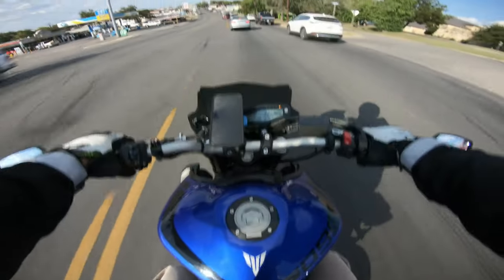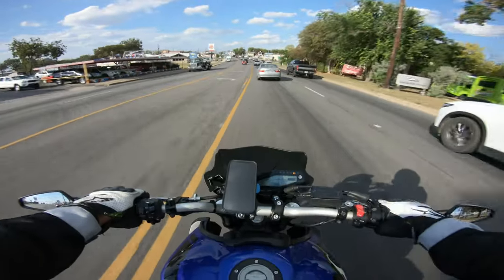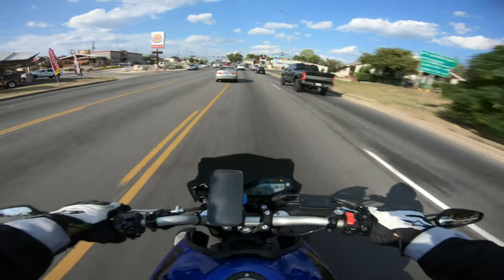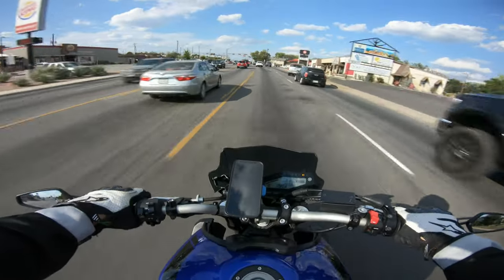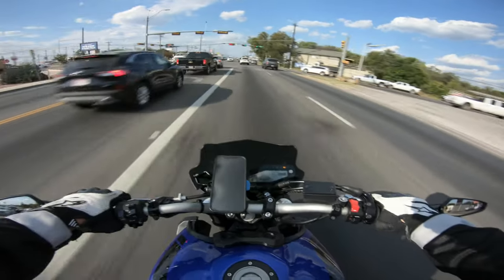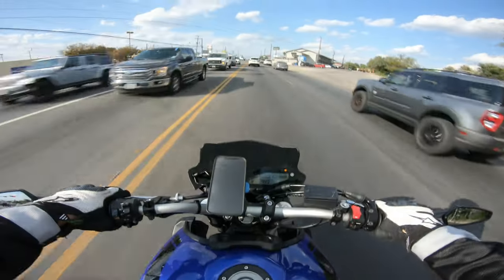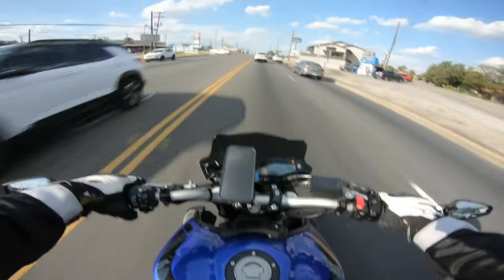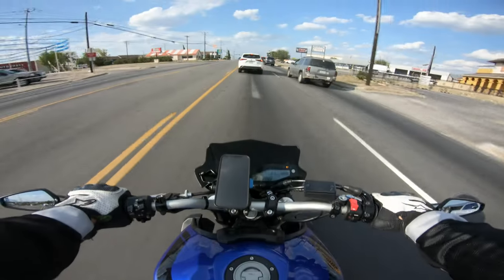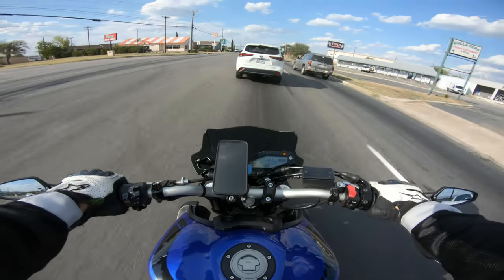Number one, the sound. Listen to those pops. It just warms the heart. I love the sound. I love the power. It's a little jumpy. It's not a beginner bike by all means. You have to tame the beast. It's pretty nimble at low speeds, and I love everything about it. It gets decent gas mileage.